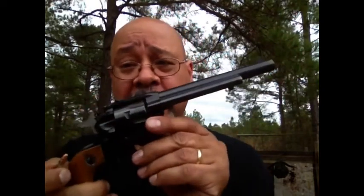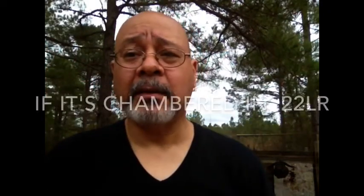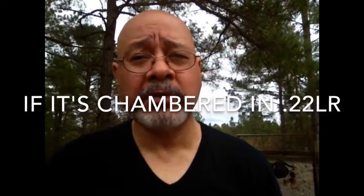This one, as you can see, has a full 6-inch barrel, which means the bullet is going to have more time to burn all the powder before it exits. Therefore, it's going to travel at faster velocities. Faster velocities means more power being delivered on target. So, if this gun can't shoot a 22 long rifle Stinger through a backpack, neither can your concealed carry gun.